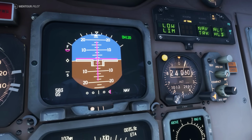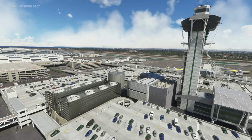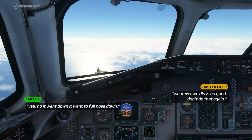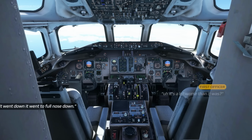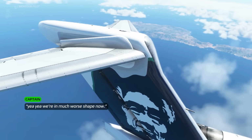They then asked air traffic control for a block altitude between 20 and 25,000 feet, which would allow them clearance to other aircraft in case of another dive, and then they started discussing what had just happened. They both agreed to stay away from whatever switch they had touched that had initiated the dive, and they also agreed that the situation was now significantly worse, with the stabilizer in a full nose-down position.